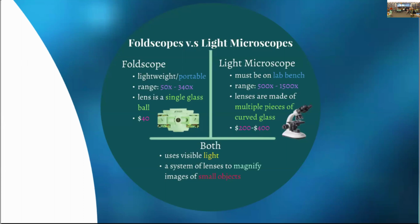Foldscopes versus light microscopes. A foldscope is lightweight and portable, and has a range of 50x to 340x. The lens is a single glass ball, and it costs about $40. A light microscope must be on a lab bench. Its range is 500x to 1500x. Lenses are made of multiple pieces of curved glass, and it ranges from $200 to $400. Both use visible light and a system of lenses to magnify images of small objects.